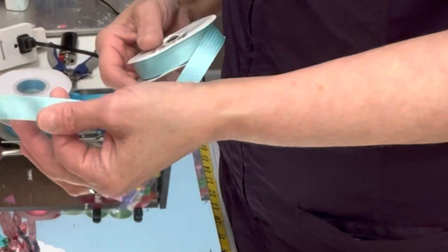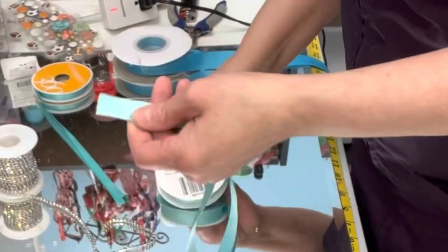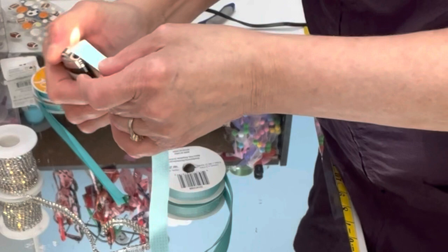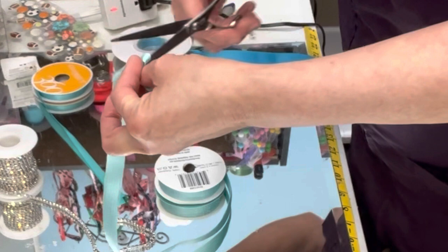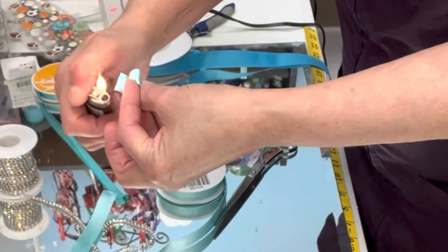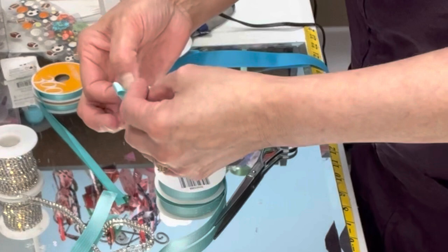The Russian Bolonka can have a bow in its hair, so we are going to make him a fancy little bow. It's important to burn the edges of your ribbon. We're going to make this a double layer bow.